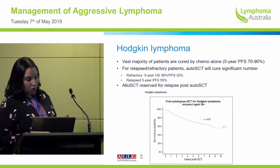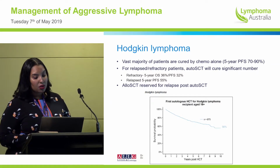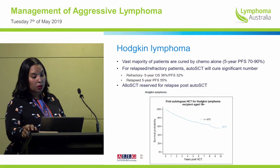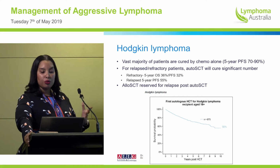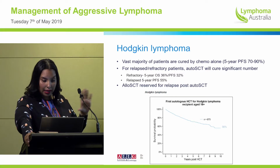I'm just briefly going to talk about Hodgkin lymphoma. Most patients are cured by chemotherapy alone, so the 5-year progression-free survival is about 70 to 90% with just normal standard therapy.